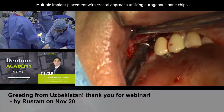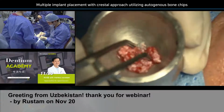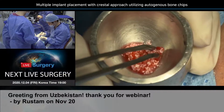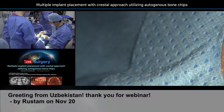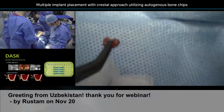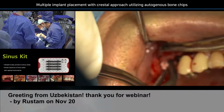And then, using this hydroxyapatite beta-TCP Osteon 3 collagen mixture with the autogenous bone, I'm going to graft it into the socket and then do the mallet tapping again to introduce the bone into the defect. Now I'm putting a little bit more bone here.